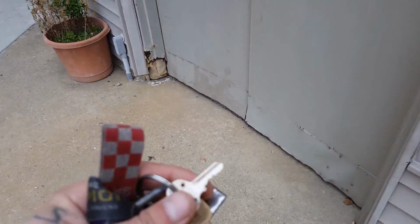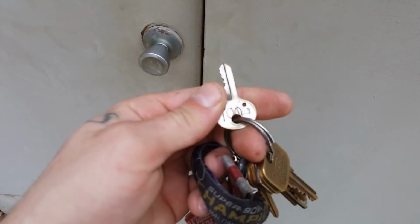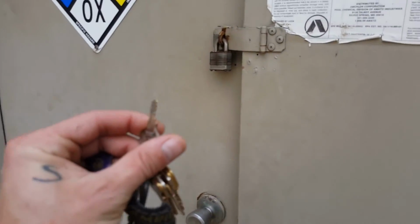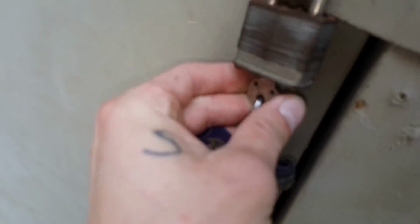So here we have another key, which I stamp all my keys so I don't have to go searching through them every time, but this one's pool key, which gets me into this gate over here. And if I didn't work here, I wouldn't have a gate key. So we also have this key that goes to my pool room, which I'll unlatch.